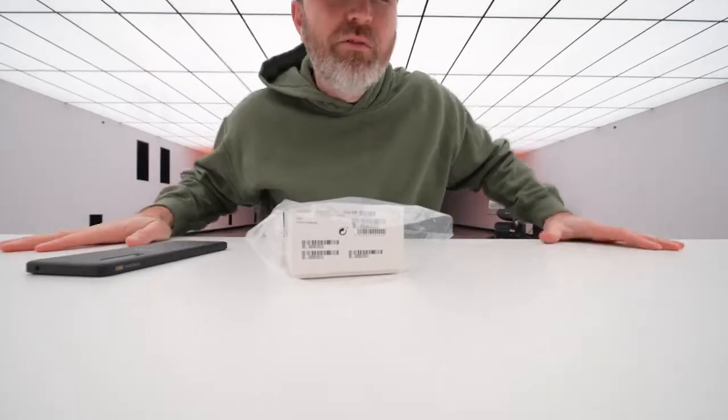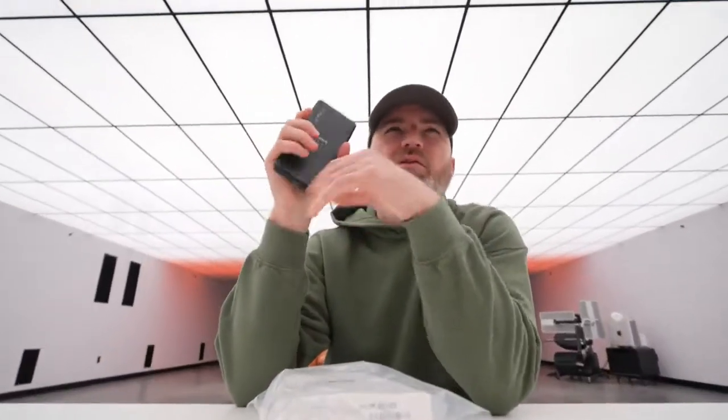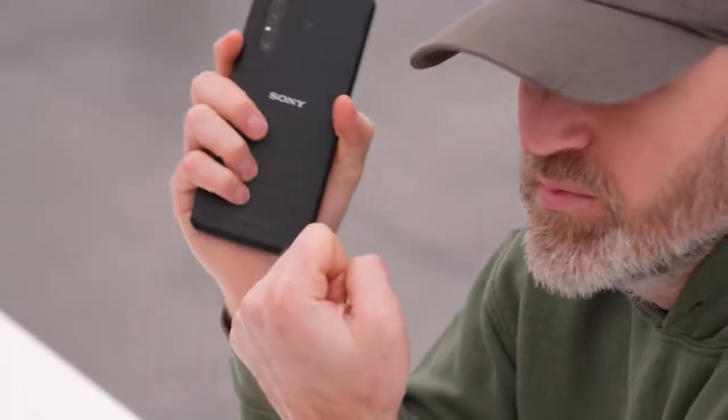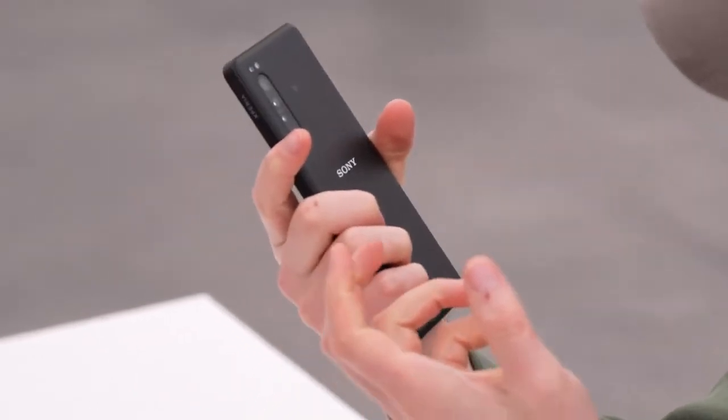Some of you may recall this phone over here. It made waves in the tech community for being one of the most expensive, most premium smartphones ever launched. I think it was like $2,500, and it was kind of targeted at filmmaker types, those that have Alpha series cameras like the A1 that I'm talking into right now. These are great cameras. Sony knows how to do cameras. In fact, they make many sensors for all of your favorite brands, and they make their own phones.